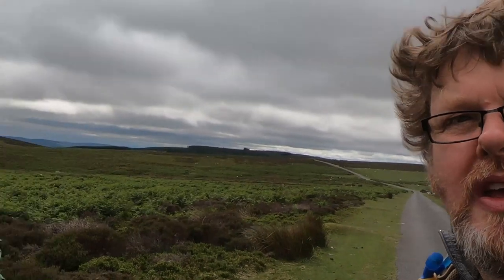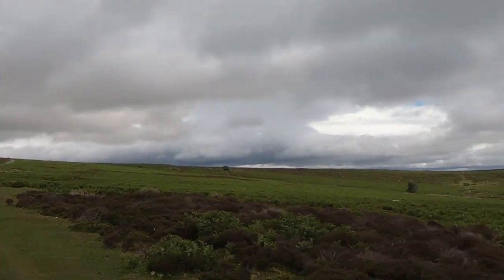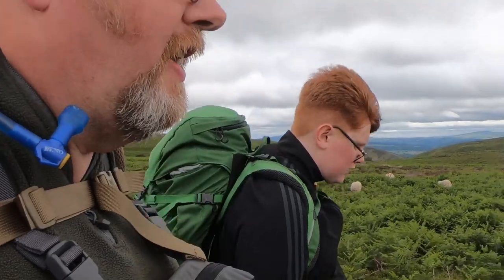Amazing is that there is nobody about the place. Once you get off the main part, Pole Cottage and all that, there's nobody about the place. It's unbelievable. Fantastic resource we've got here. Got mountain bikers coming up on us now.